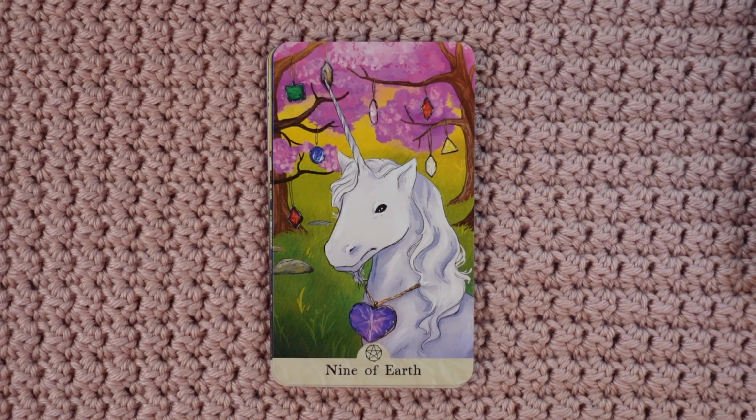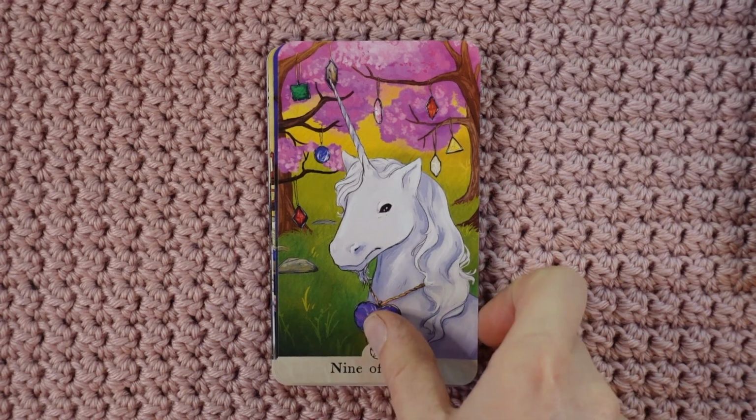Stop it. Oh no, okay. They've recovered, okay. He brings him back to the lilac grove where everything is recovered, and he hangs these all around his grove. I wonder if it's like a protection. That would be so beautiful.